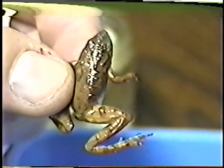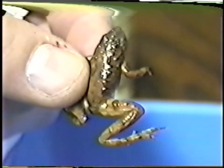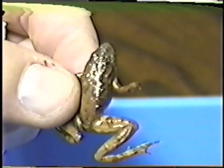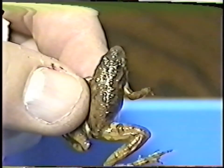We're now going to take a look at the members of the tree frog family, Hylidae, from Ohio. Most of our tree frogs are small, not much larger than this. Identification can be difficult, but if you know the right characteristics to look for, identification can be simplified.